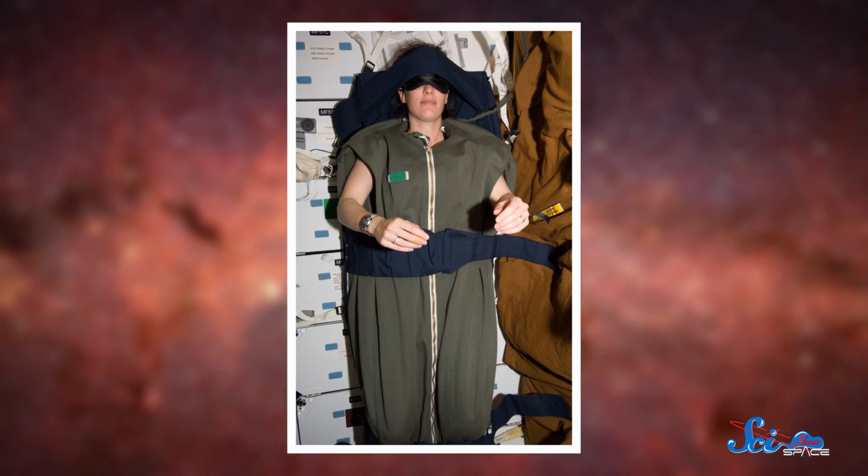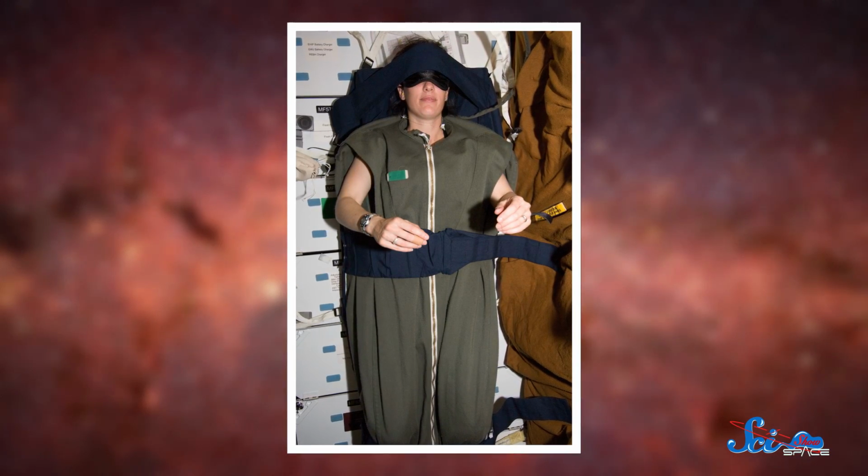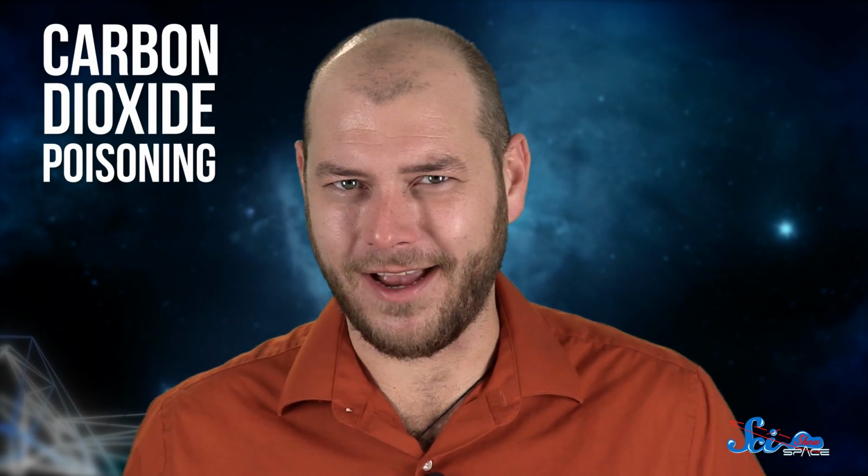Because even though it's probably not something you normally think about as risky, in space, sleeping is tricky for a whole bunch of reasons. For one thing, astronauts have to anchor their sleeping bags to the wall to avoid sleep floating through the cabin. And while the possibility of waking up with your head banging against the ceiling is probably pretty annoying, the real danger of sleeping in space is the risk of getting killed by your own breath. Not morning breath, I'm talking about carbon dioxide poisoning.